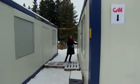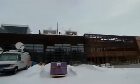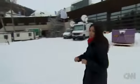Right, so from our edit suite, I'm going to show you our live shot position, which is on the roof of the conference centre. Take a look up and you see how much we have to climb. And those right there are the stairs. 42 steps in all. Come with me.